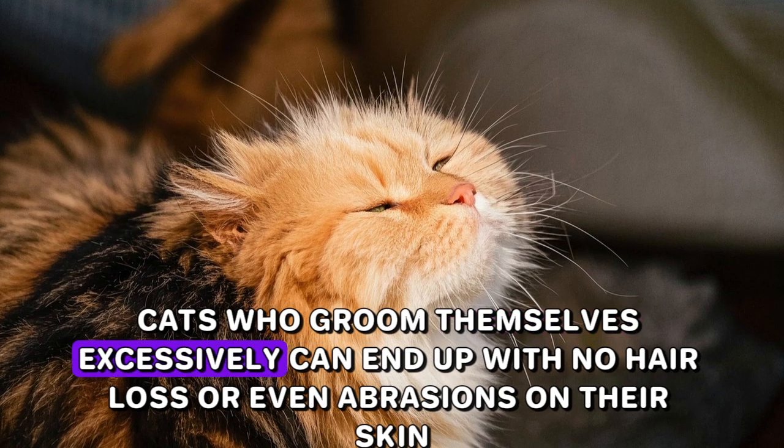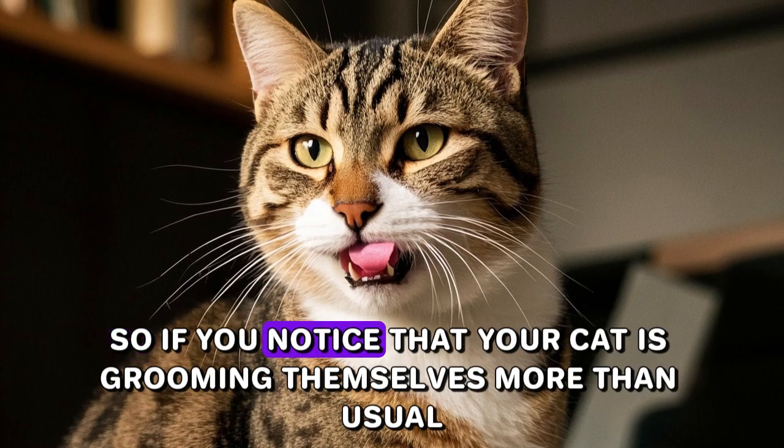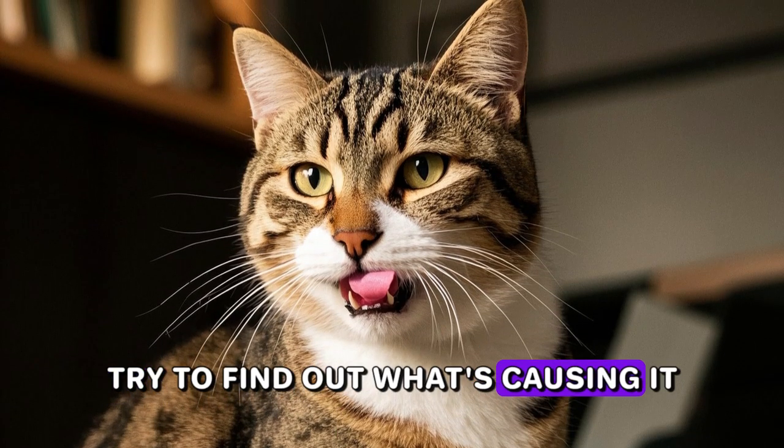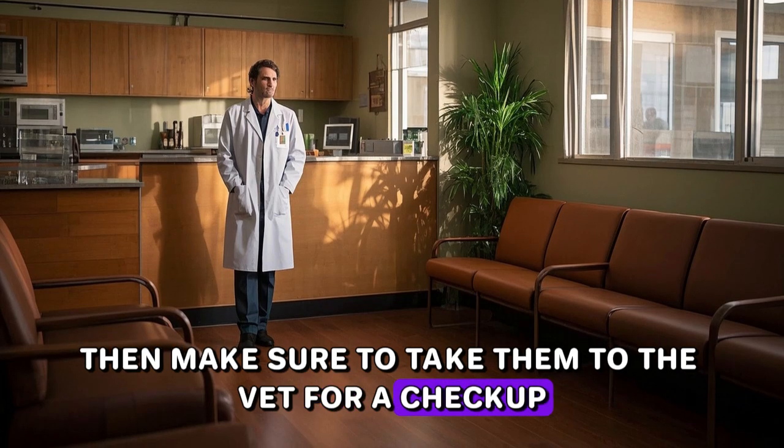Cats who groom themselves excessively can end up with hair loss or even abrasions on their skin. So if you notice that your cat is grooming themselves more than usual, try to find out what's causing it. And if you can't find anything, then make sure to take them to the vet for a checkup.